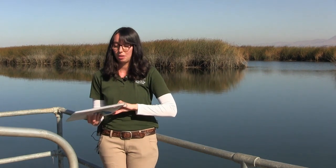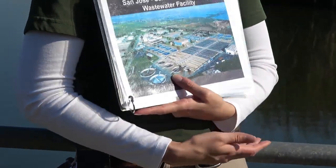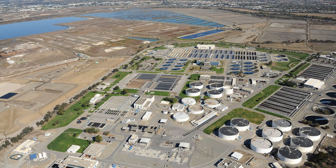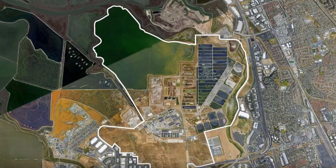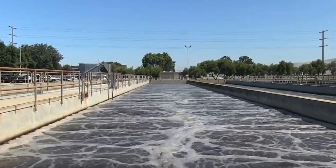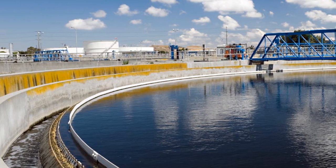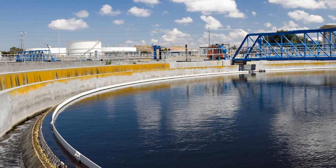This slough is really unique because it's connected to the San Jose Santa Clara Regional Wastewater Facility. This wastewater facility cleans almost all of the water in Santa Clara County that comes out of your house. So any water from the inside of your house, your bathroom, kitchen, laundry room, all of that water eventually goes to this wastewater treatment plant. The water gets processed, and then about 80 to 85% of the water, which is almost 85 million gallons each day, gets dumped into this slough and then ultimately into the bay.